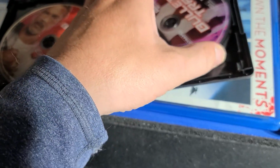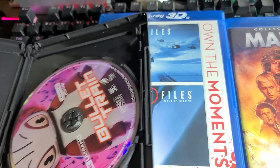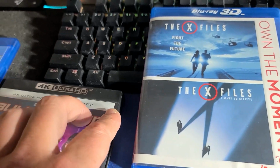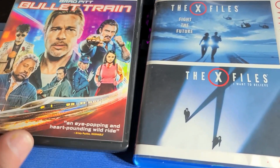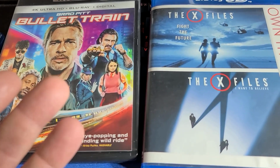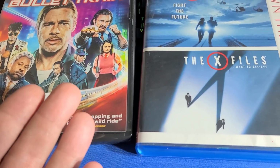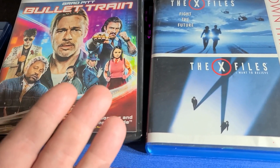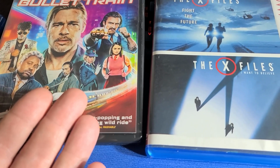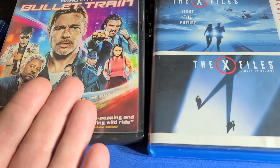The way 4K Ultra HD Blu-rays work is that they are always 2 layers, and some can be 3 layers. The 2-layer ones can have the same maximum capacity as a normal Blu-ray. They can have 2 25 gigabyte layers for a maximum capacity of 50 gigabytes. They can have 2 33 gigabyte layers for 66 gigabytes. And they can have 3 33 gigabyte layers for 100 gigabytes.